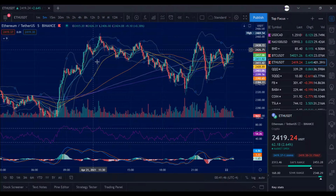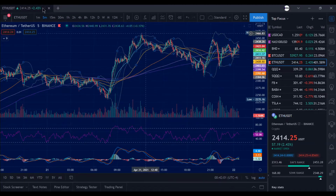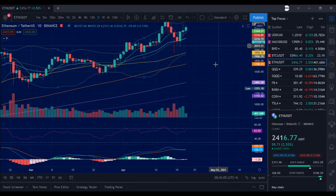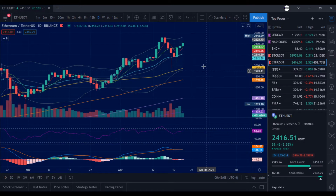So even though there's this bearish pattern on the 5-minute time frame, it doesn't mean that Ethereum is turning bearish and that it's going to go down. It usually means just, in the short-term time frame, on the 5-minute time frame, there's going to be that pullback. But you look at the longer-term time frames, you look at the daily, and it's strong. We got higher lows 3 days in a row now.